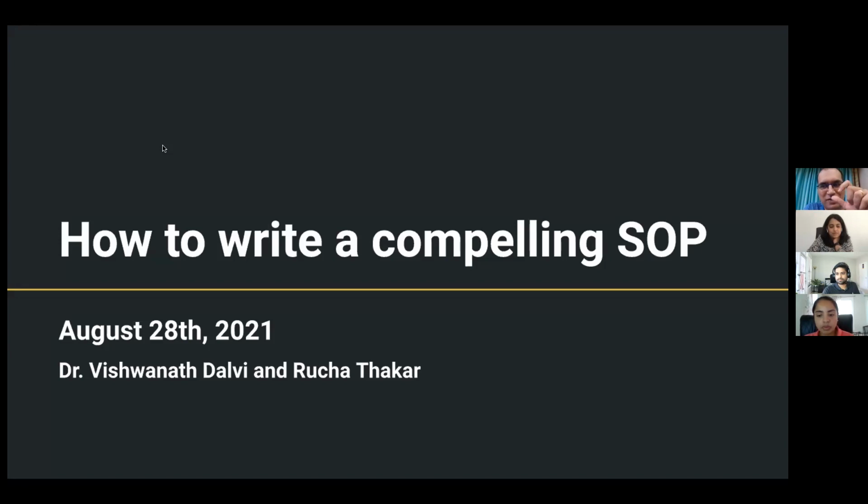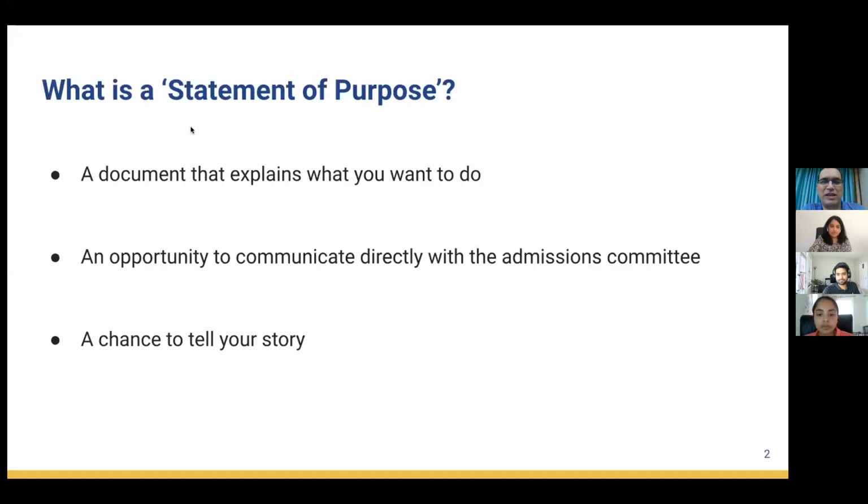Now, the fact that somebody has already opened your SOP to read it means you have already cleared a number of filters. Your GRE score and your academics have already taken you to the door, and your SOP is going to take you through. The committee reading the SOP thinks that you're going to come through, that you're going to add something. What is it that they're looking for you to add? If you can address that in your SOP, it's going to be a compelling SOP by definition.